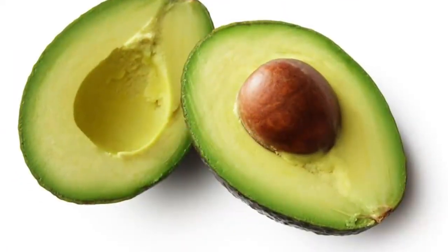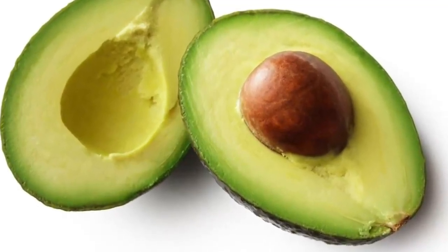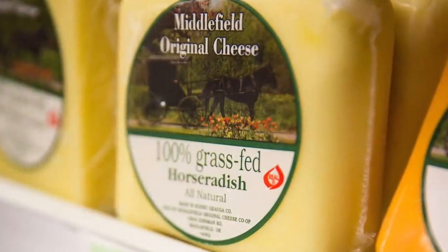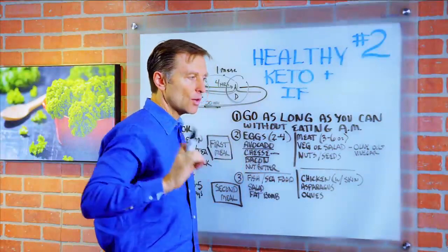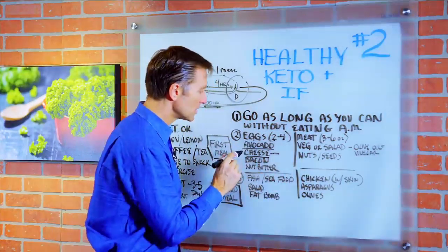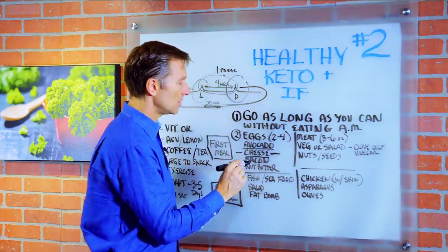Then we have avocado. Avocado has a tremendous amount of potassium and really good fats to help you go longer. Cheese. Now, if you are a guy and you have a prostate condition, don't do the cheese. But if you have a high quality organic cheese from a grass-fed cow, goat's cheese is even better, not a problem.